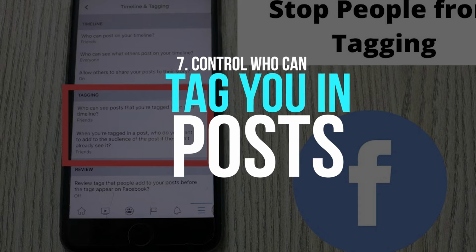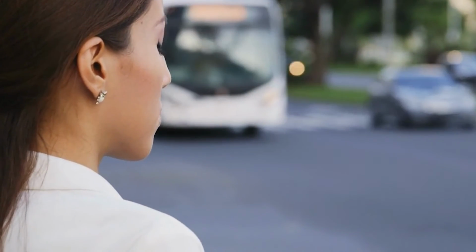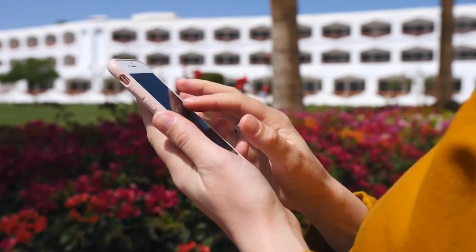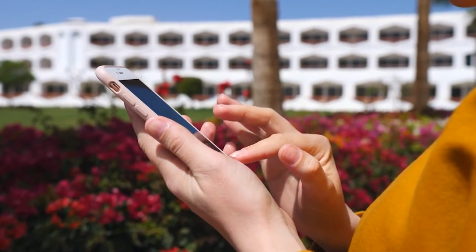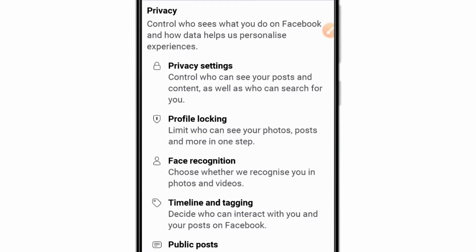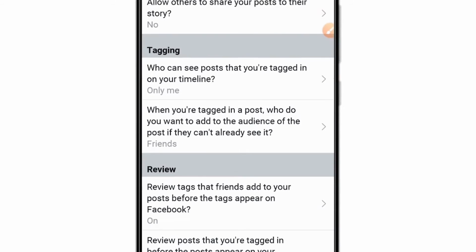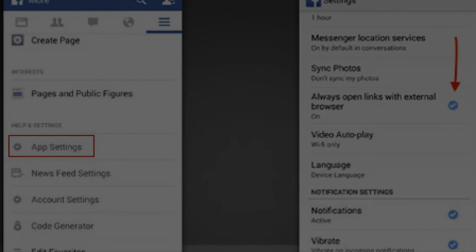Number 7. Control who can tag you in posts. Tagging is a way of identifying people in posts and photos on Facebook. When you're tagged in something, it's shared with your friends by default. But you can change this setting so that you have to approve any tags before they're published. To do this, go to Settings and Privacy, then Settings, then Profile and Tagging. On this page, you can also control who can post on your timeline, who can see what others post on your timeline, and so forth.